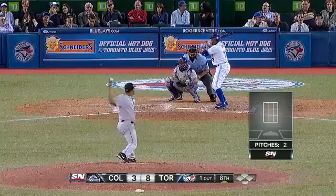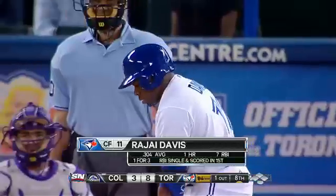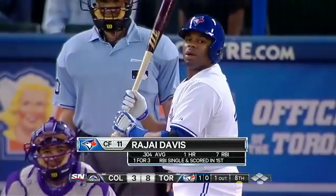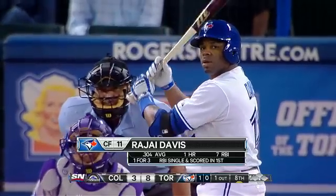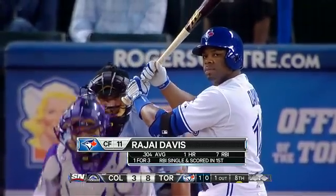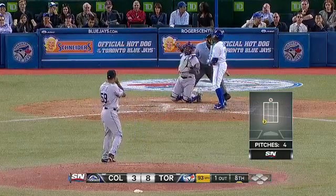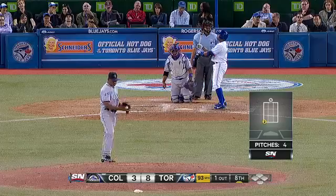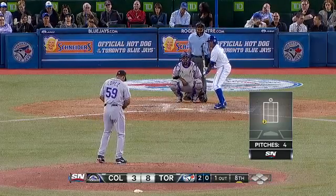Rajai Davis had an RBI single and scored a run in the first. Blue Jays scored 4 runs on 6 hits in the first against Jeff Francis. When Francis settled down, he eventually would retire 11 in a row, but then the Blue Jays got to him for 3 home runs later on in the game. Encarnacion, Aaron, Cecil, and Yunel Escobar all with homers tonight.